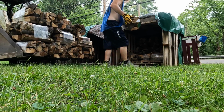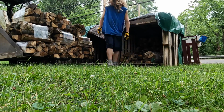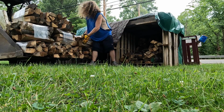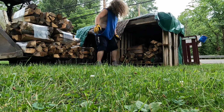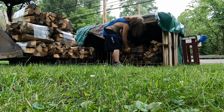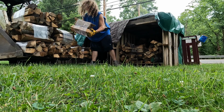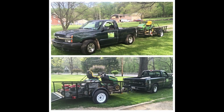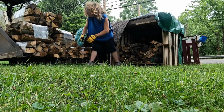When I started selling wood, I was lucky enough to already have 3 trucks. I had a 98 Silverado. I bought an 04 when I was 18, when I started my lawn care business. And I bought a 2011 Silverado 2500. Also, I had a 5x10 trailer already due to the lawn business, so I was set already on transportation.